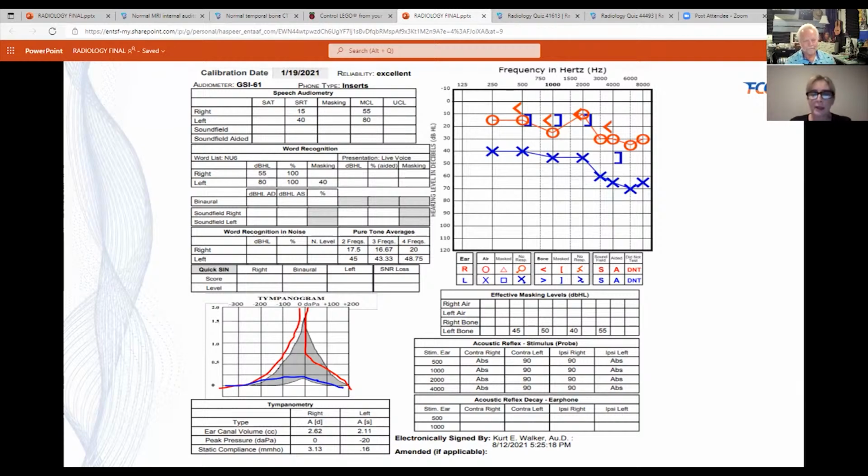In this case, the right ear, when the sound was being presented into, or being measured, I should say, from the right ear, the reflexes were present at normal levels. When the reflex was measured on the left side, the reflex was absent. We reached a point where you reach the highest level of stimulation and there's no response, no contraction. Again, supporting the tracing that you see for tympanometry and also the results you see on the hearing test above.